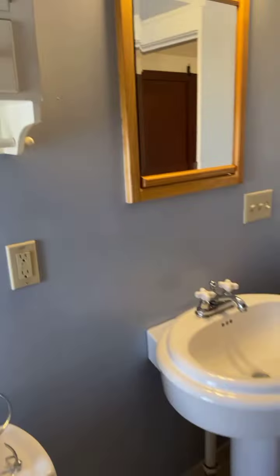Pedestal sink. And then we have just a vinyl flooring in here.